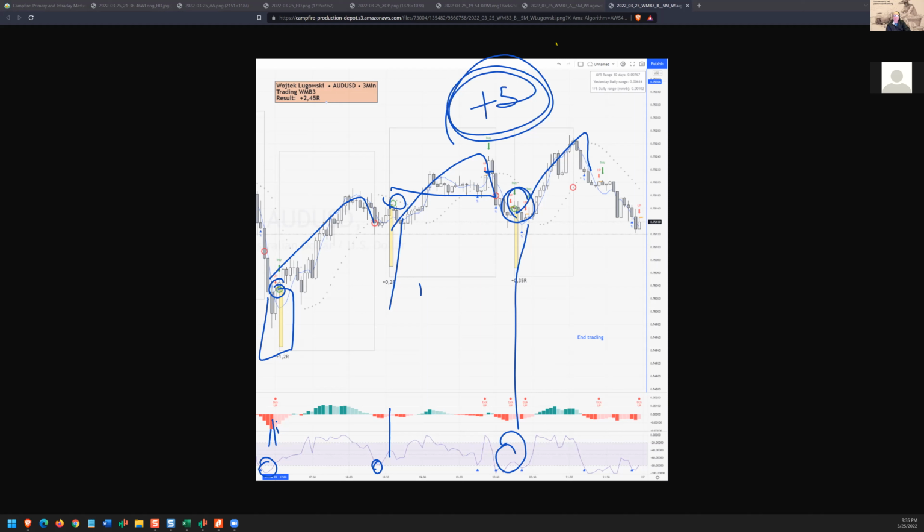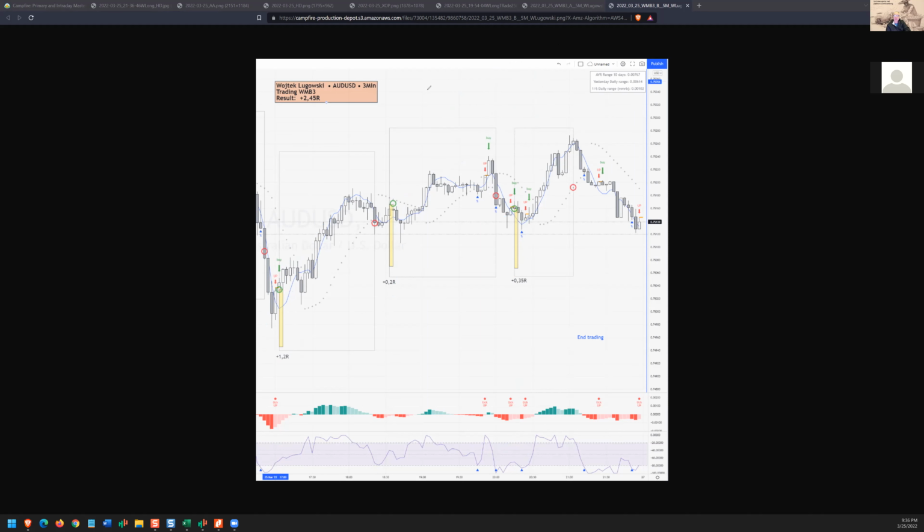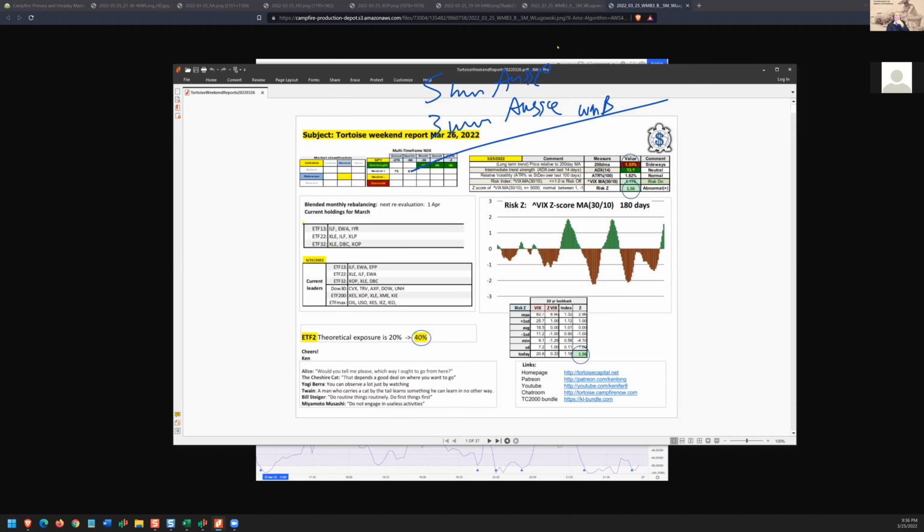Proof of principle. I mean, you could have the 5 min Aussie or the 3 minute Aussie with WMB. Yeah, my brother says you don't have to take a full 1 hour loss to prove that it wasn't good enough for you. All right. Let's shift to the reports.